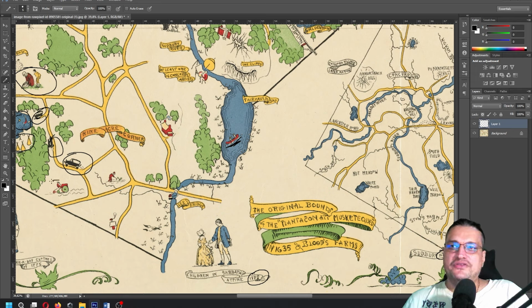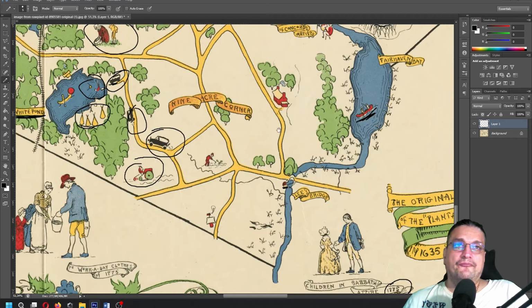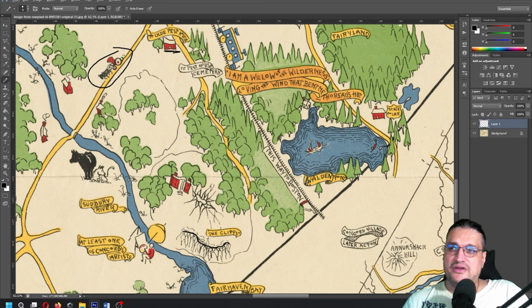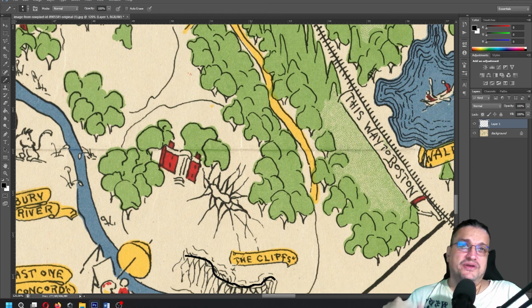Well, I think this machine here is a tractor plowing the ground. And here is someone gardening. Right, let's move to this part of this map. Interesting map. So the cliffs are here. It's a large building. Looks like with some columns. Maybe it's a plantation. I don't know. It looks like a plantation building, mine building.